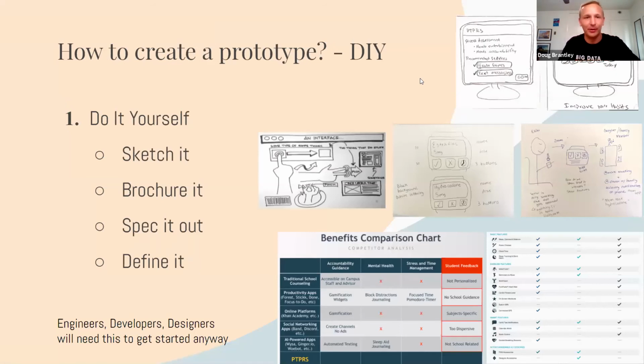So how to get a prototype, or how to create a prototype. Number one, this is the easiest one. Everybody can do it. You guys just did it a few minutes ago. Do it yourself. Just sketch something down. Every single one of you is capable of taking whatever idea you have in your head and just drawing out what you think the actual product, whether it's hardware, software, or a service, is going to look like. Sketch it, brochure it, spec it out, put together a benefits comparison chart or a product specification chart, and start nailing down what the actual product spec is going to look like.